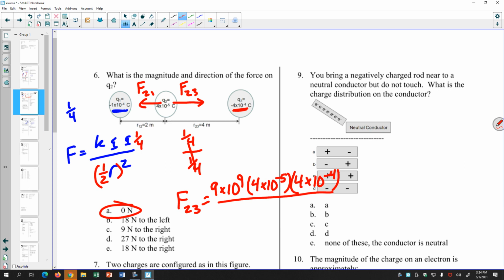Divided by the distance, which is 4 meters squared. And so that force, this cancels with that and that. This 4 squared cancels with those two, and it gives me a force of 9 newtons. So this is equal to 9 newtons. And then you could do the same thing for F21, and you would say, well, that's also 9 newtons. And since they're equal in magnitude, opposite in direction, then the force has to be 0 newtons. So 2 approaches. I prefer the first, but if you do the second, that's fine too. Okay. What else?